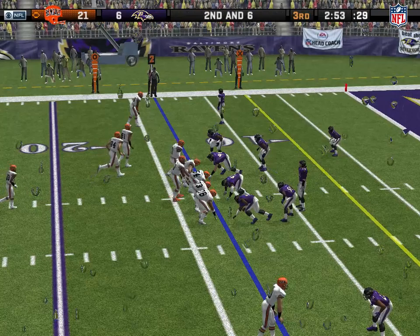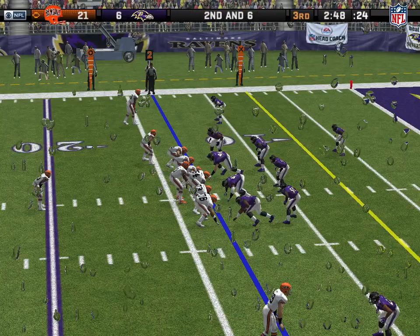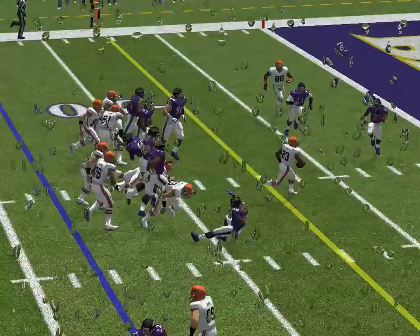Watch the screen. You give it to the halfback. Left is there for the tackle at the 3-yard line.